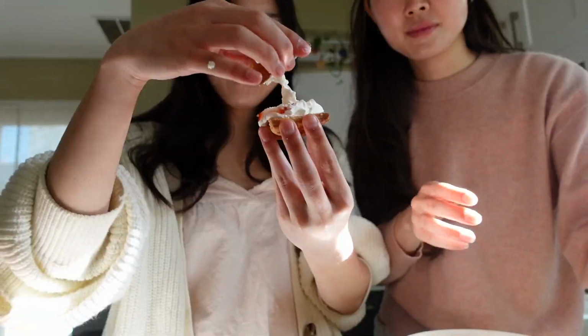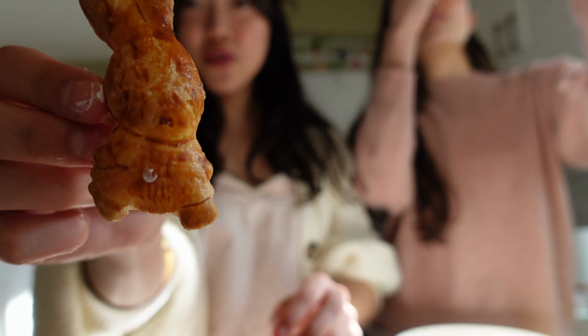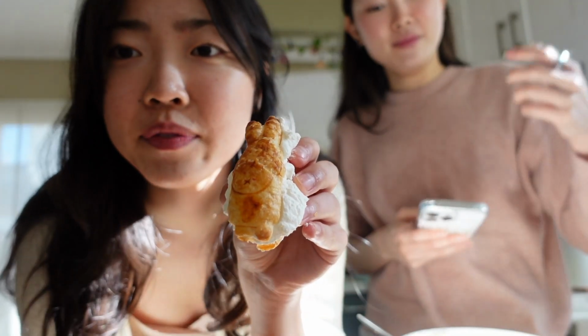There was a vision. Can you see it? Strawberry cream puffs. Woohoo! Alright guys, that doesn't look that bad. Happy Valentine's Day. We love you guys. XOXO. Check this out. Let's eat one.